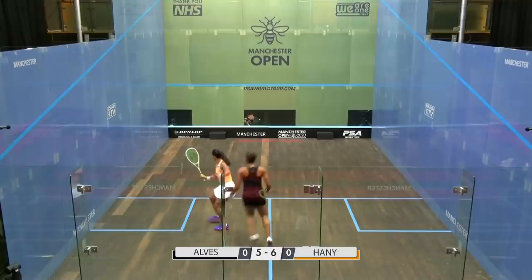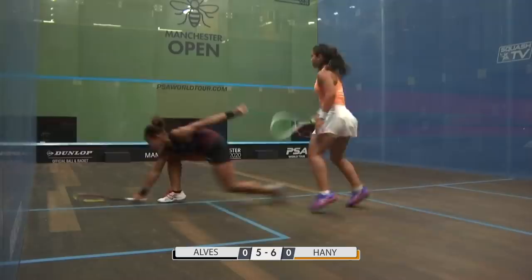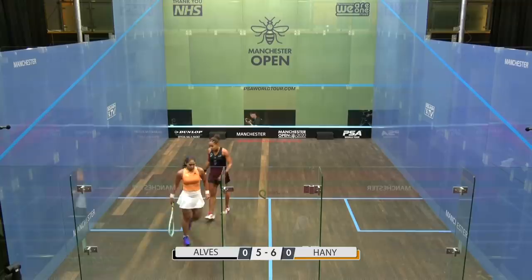Really good straight drop off the bounce and the volley. Neither of these players are shy of attacking the front of the court, taking the ball nice and early. That's a lovely shot. 7-5. From slightly behind herself there on the forehand, whipping it round.